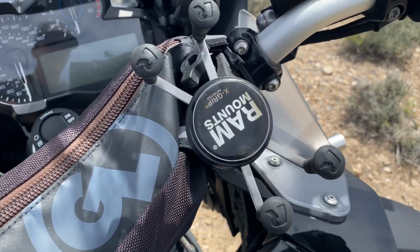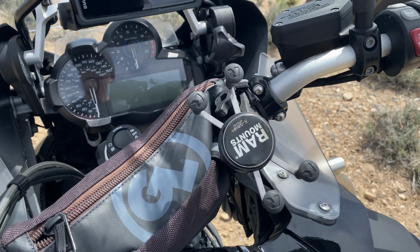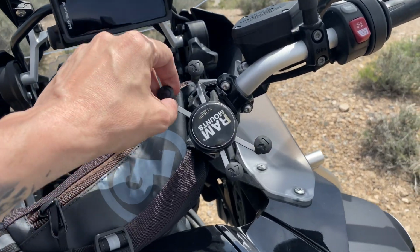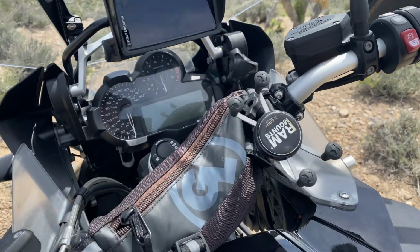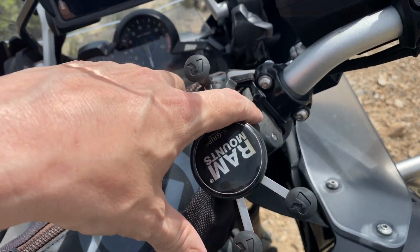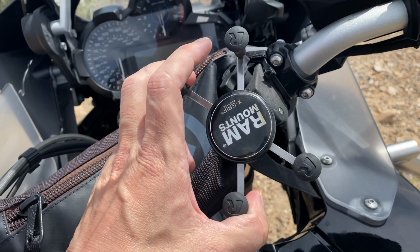And the next thing is this RAM mount. I like this RAM mount. I've dropped my bike several times. I never had any trouble with it. It just holds my phone really good. Yeah, if these little rubber pieces are glued down, it's not a problem at all. And it holds my phone secure. This is a small version, but it still fits a plus size phone. And it's just got a little lobster claw on it right here that clamps to the bar.